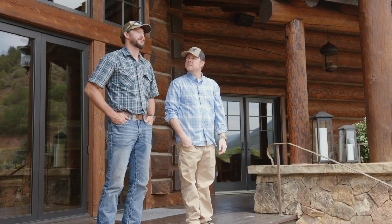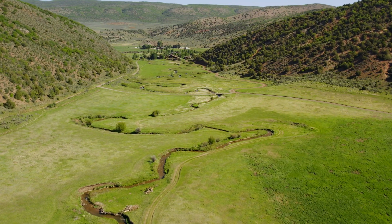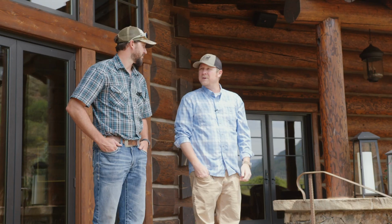Yep, Elk Creek will snake up through there. You can catch brown trout, rainbows, cutthroat. Well, I'm pretty excited to get up there and try some of that. Absolutely. Yeah, we got a lot of water to look at.